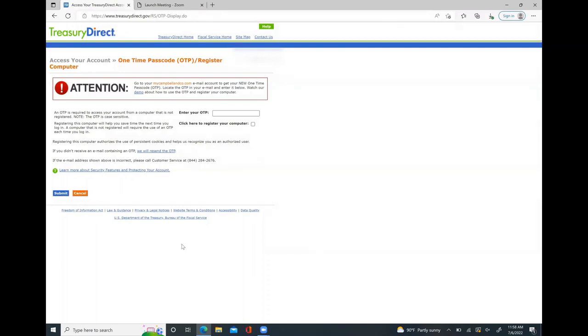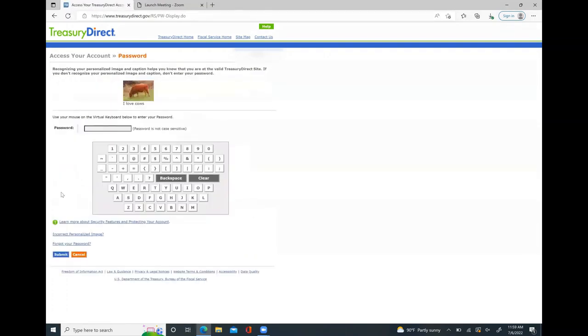The next screen is an OTP, or one-time passcode. The one-time passcodes are case sensitive, so you will need to make sure you type it in exactly how it is emailed to you. And once you type in that passcode, you can choose the box underneath it that says click to register your computer to make sure you never have to enter a one-time passcode again. But if you were to try to log in on a different device, you will need to enter a one-time passcode.